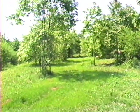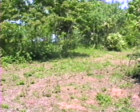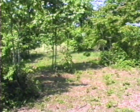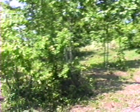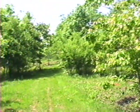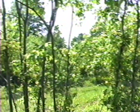This is the area where the power went in. Briars and brambles, blackberry bushes, all cleaned out. Got grass sown up in there now. It'll be coming up. We'll keep it mowed looking real good. Pretty neat up in here. A lot of trees.